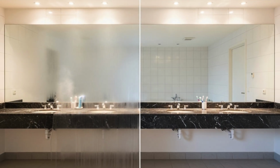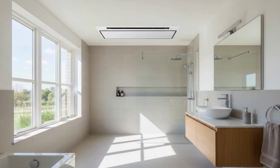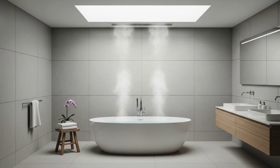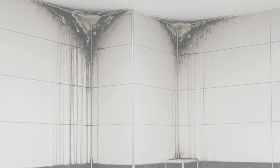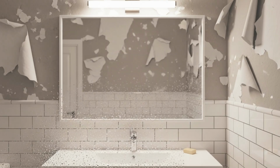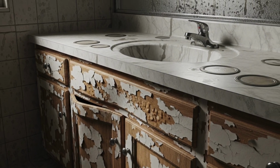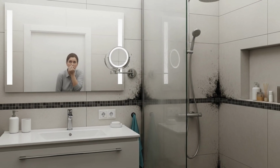One of the most overlooked aspects of bathroom design is proper ventilation. Many homeowners focus on looks, tiles, mirrors, or lighting, while forgetting that bathrooms are naturally humid spaces. Without good airflow, moisture builds up quickly. Why it's a problem? Excess moisture leads to mold and mildew growth, which damages walls, ceilings, and grout. Paint starts peeling, mirrors fog up constantly, and cabinets warp. It even creates health risks, especially for people with allergies or respiratory issues.